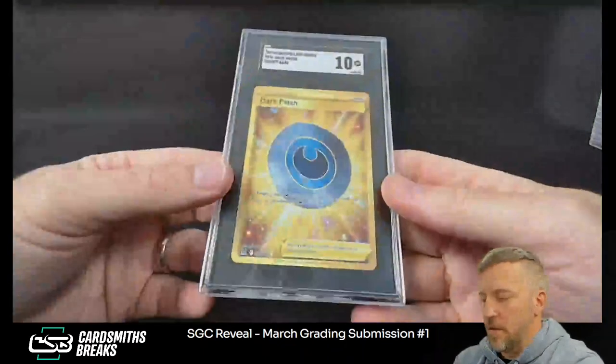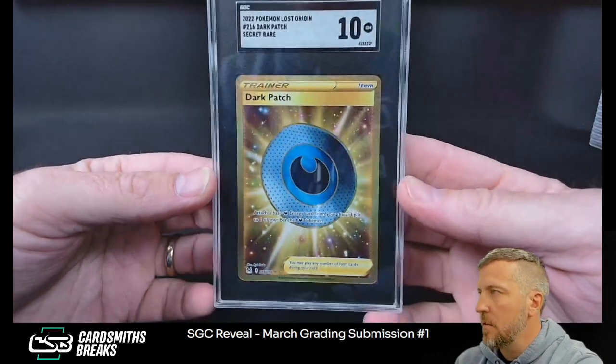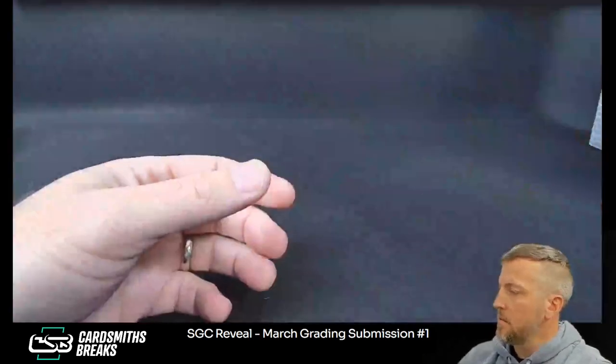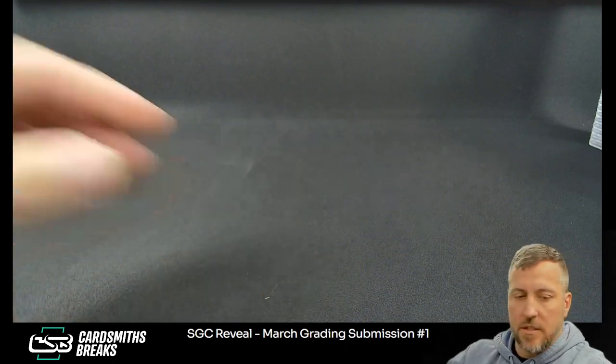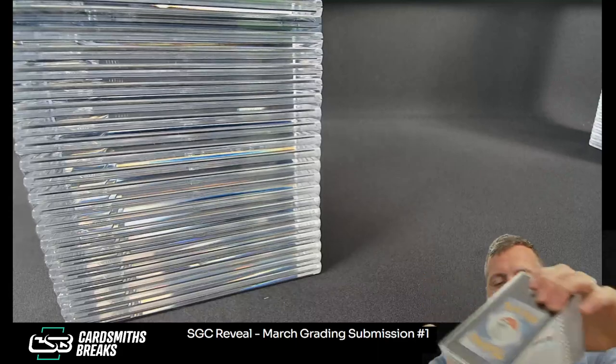And one more for Thanos. Dark Patch secret rare from Lost Origin. Got a 10. A lot of 10s in that box between everybody.